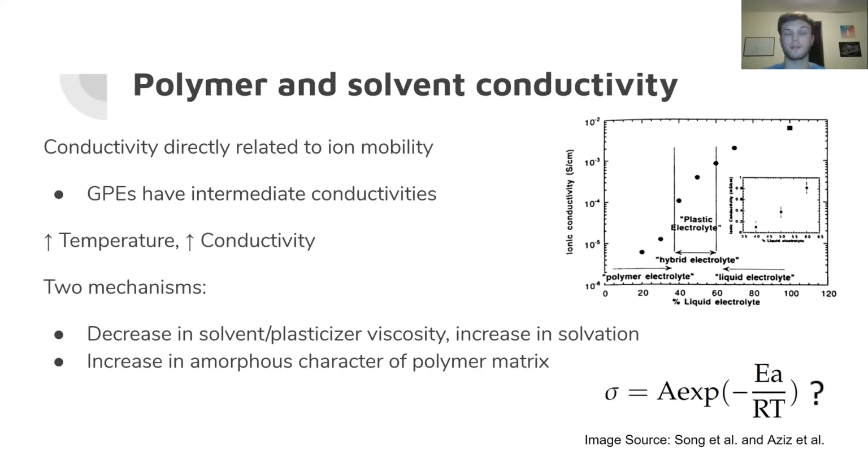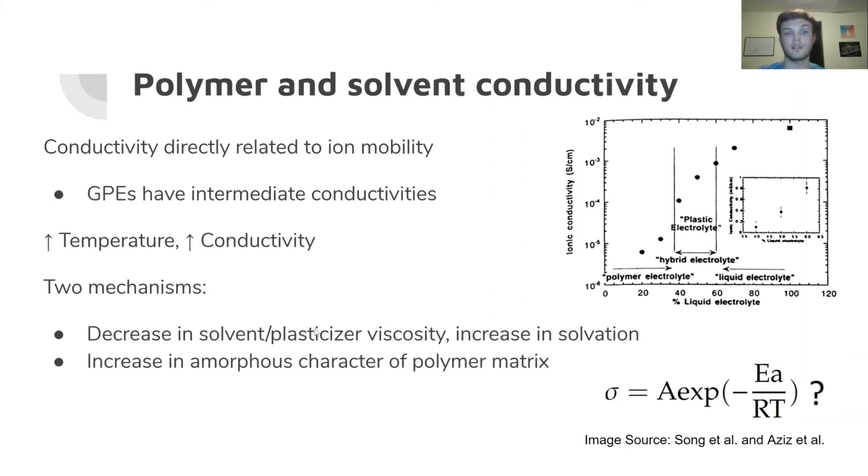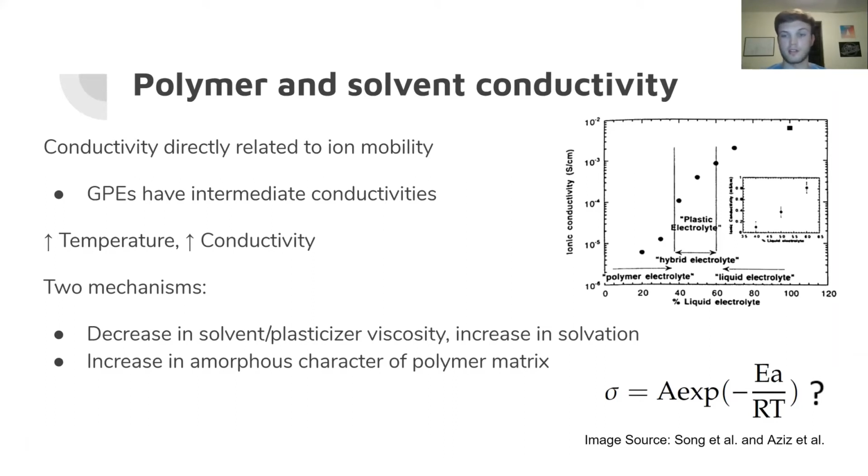Another thing to consider is that when we increase the temperature, we will get higher conductivity, and that's for both the polymer and the solvent. And there are two mechanisms behind that. When we increase our temperature, we decrease the solvent or plasticizer's viscosity. We also get a higher solubility, so that really helps the ions dissolve into the solution and move through and diffuse. For the polymer, when we increase temperature, we get more amorphous character and therefore more of those amorphous regions that I just discussed. And as we know, when we have amorphous regions, those ions are able to better move through the polymer.